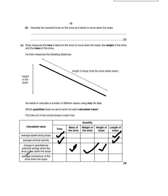And we also need to find the average momentum of the shoe as it goes down the slope. Well, for momentum, we need to know the velocity of something and the mass of something. So to find the average momentum, we need to find the mass. And to find the velocity, we need to know the distance that it goes, the length of the slope, and the time taken. And we get marks for each correct row. So if you've done a correct row, then give yourself a mark.